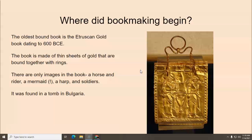For one thing, gold doesn't rot, so it would last a long time. But a lot of these, of course, are gone because of people looting tombs and taking the gold and using it for money, melting it down and whatnot.